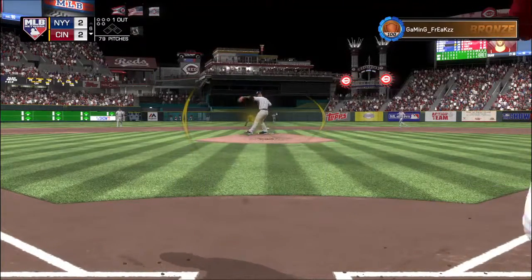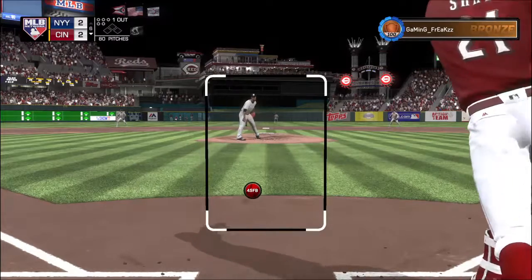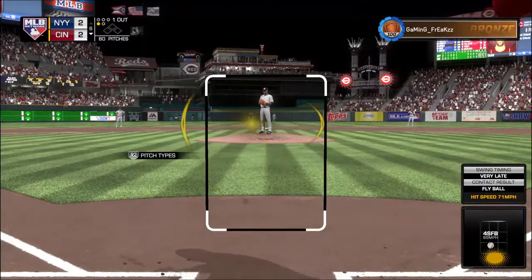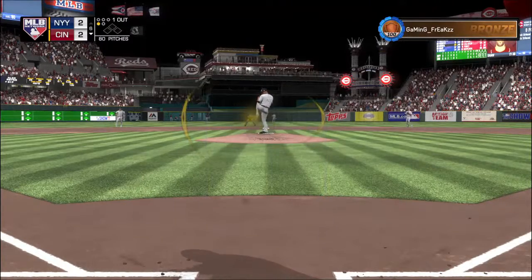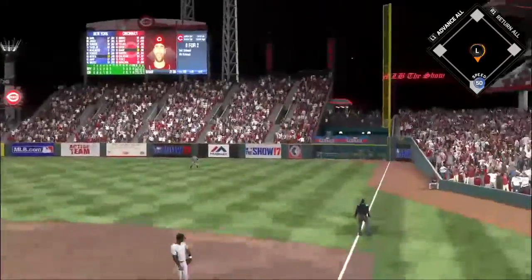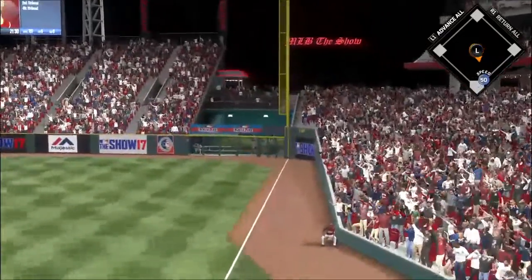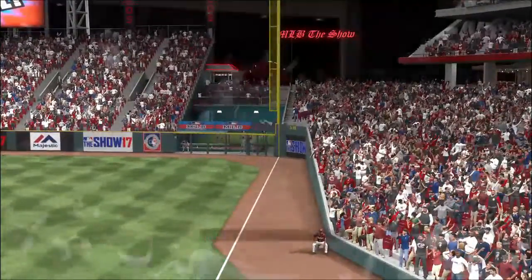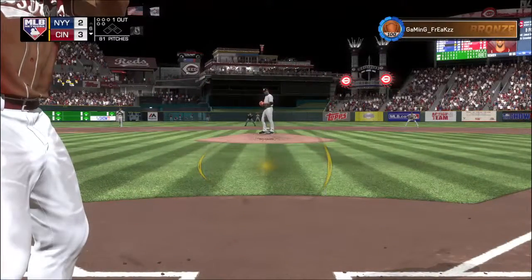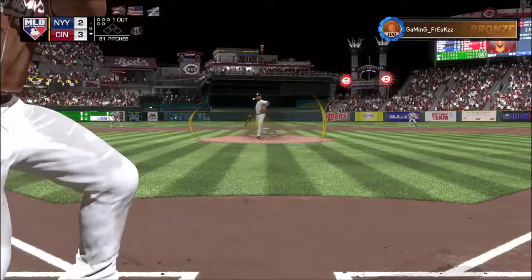Into the windup and the pitch. And this ball's going to find the seats down the left field line. Foul, strike one. Swing, and he puts a charge into this one. High and deep, and you can't forget about it. This ball is gone.